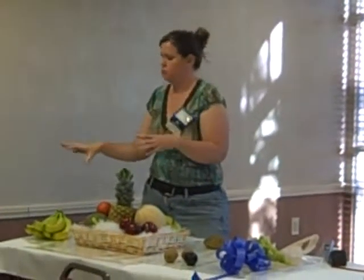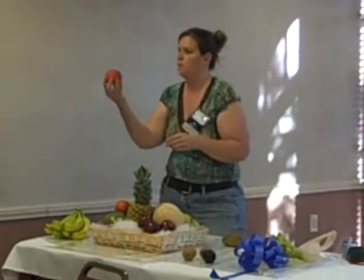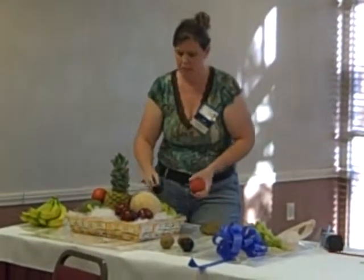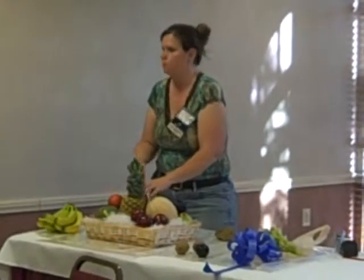But I don't just randomly grab. I'm looking to make sure that you want to eat this piece of fruit. I look and go, okay, that's really pretty, but is it going to taste good? Is it in season? Just because it's there doesn't mean you're going to want to eat it, because it's not necessarily going to be sweet. But I want this to be a really nice reflection of you.